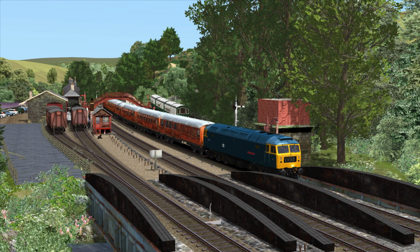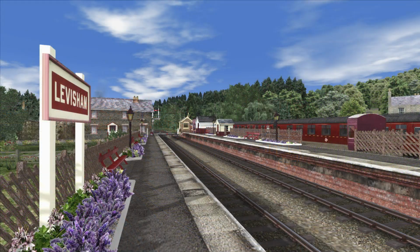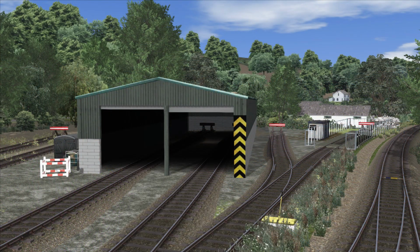Another thing that's worth noting with the track is audio enhancements. Steam Sound Supreme have altered the audio on the track to be realistic to the real life railway. So you'll get jointed rail in some places and welded rail in others. You get that contrast between the two, which I just think is an absolutely fantastic feature, and I think SSS have done such a grand job on that.